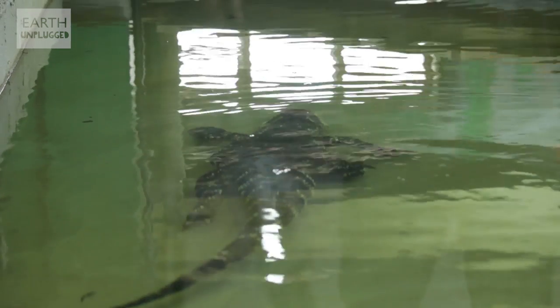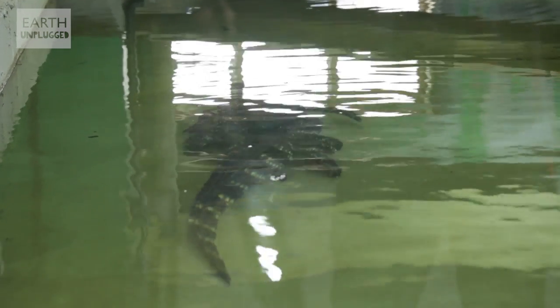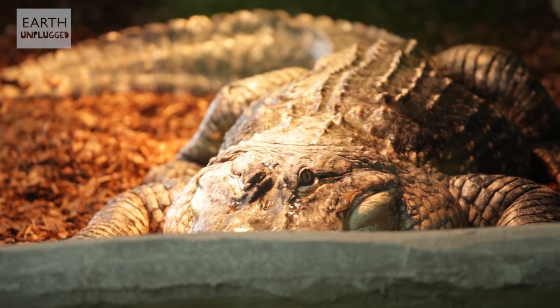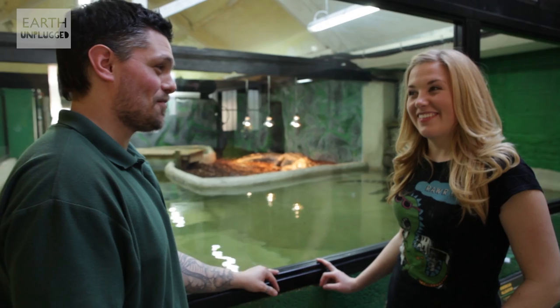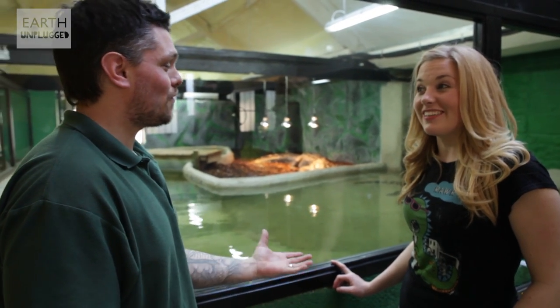Oh, so they're getting along? They're getting on really excellent. Really well. Yeah. 2 days ago, we actually heard Albert bellowing, which is a sign that a male alligator is calling for a mate. So they're getting on very well. So that's quite exciting. It's very exciting.